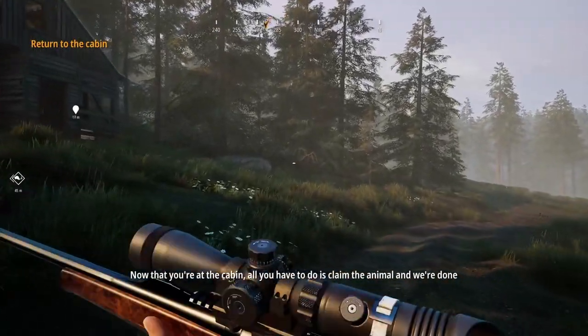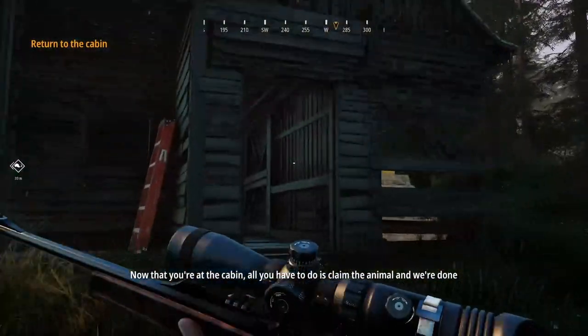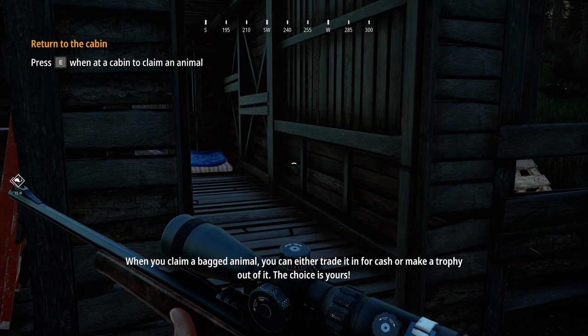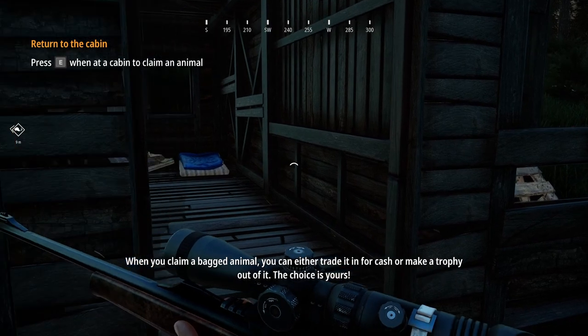Now that you're at the cabin, all you have to do is claim the animal, and when you claim a bagged animal, you can either trade it in for cash or make a trophy out of it. The choice is yours.